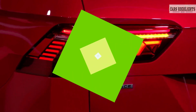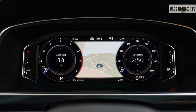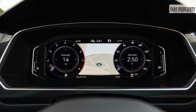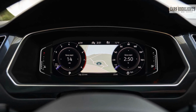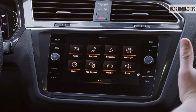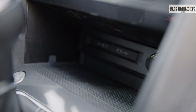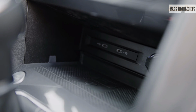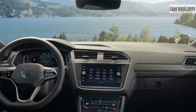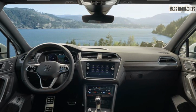Inside, the steering wheel is new and an 8.0-inch digital gauge cluster is standard. The infotainment system is updated and now offers wireless Apple CarPlay and Android Auto capabilities on all but the base model. Touch-sensitive climate controls are offered on upper trim levels and capacitive buttons on the steering wheel come standard on R-Line models. Heated front seats are newly standard on the base S trim.